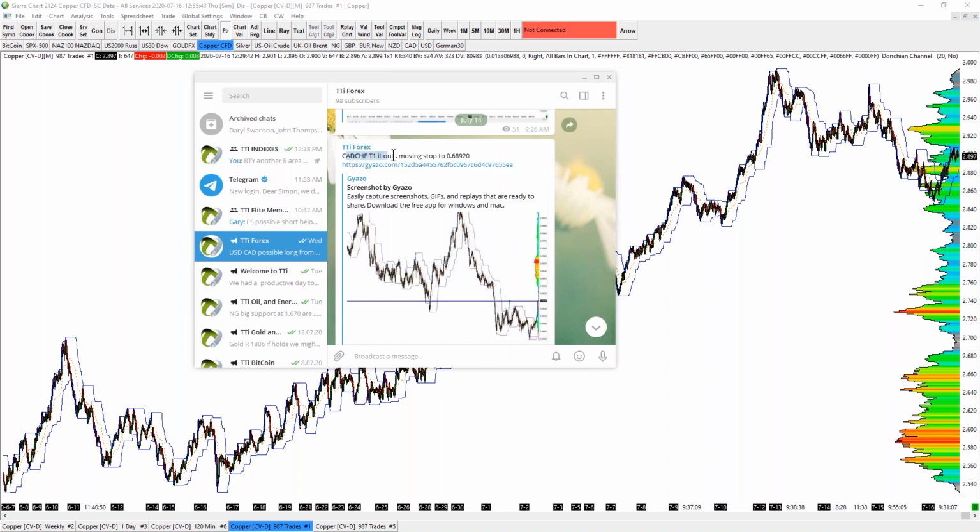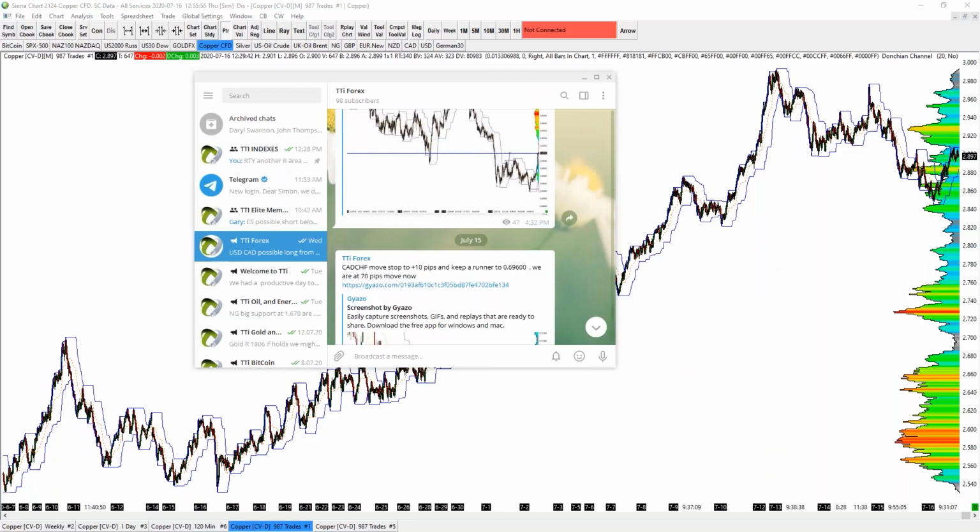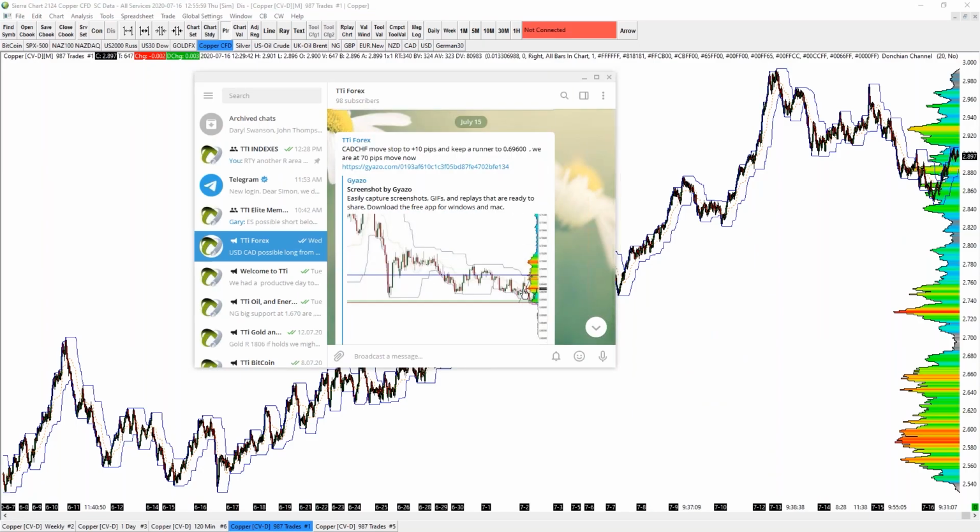First target, I said, is out. You see the first target is out. First target was about 60 pips or so. And look at last target. I said Canadian Swiss franc move stop loss to +10. So we are moving our runner stop loss to +10 pips. You lock in 10 pips.